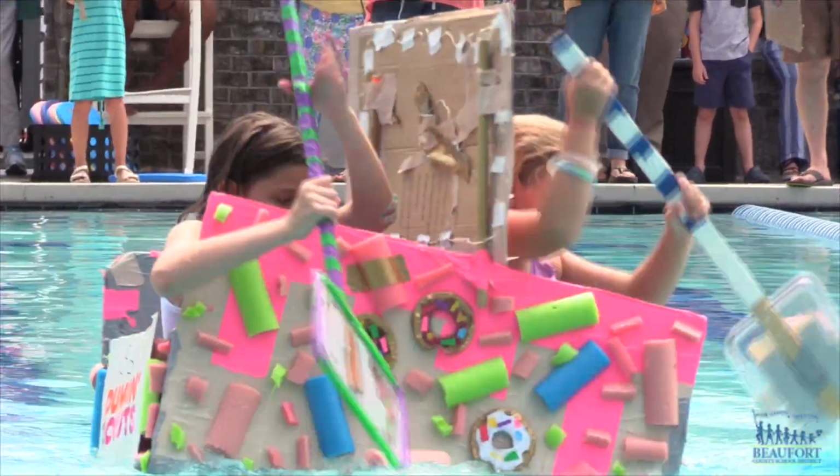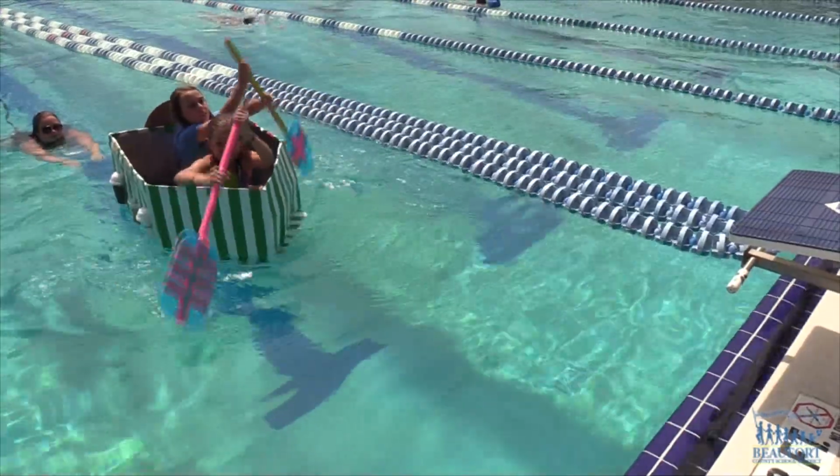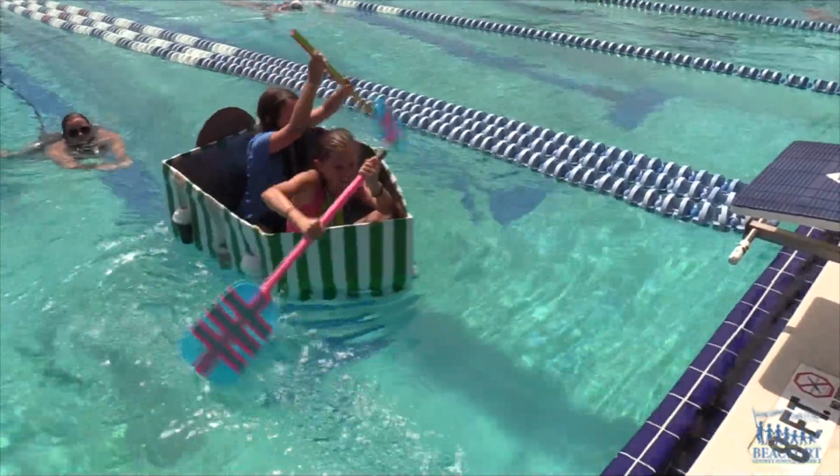About 25 kids took part in the Cardboard Regatta on Hilton Head Island. Ron Lopes, Beaufort County School District.